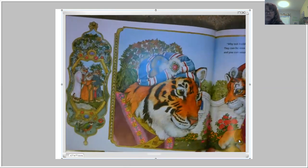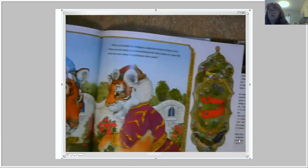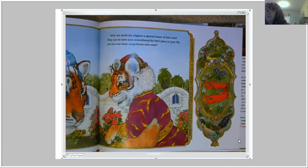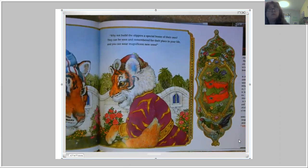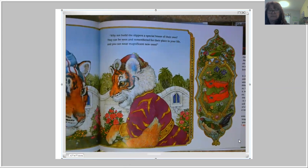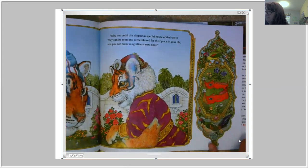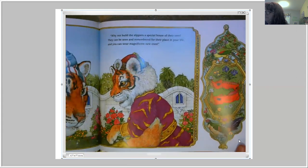I'll show you the part on this side first. "Why not build the slippers a special house of their own? They can be seen and remembered for their place in your life, and you can wear magnificent new ones." Those old ones really have got a lot of wear on them, don't they?